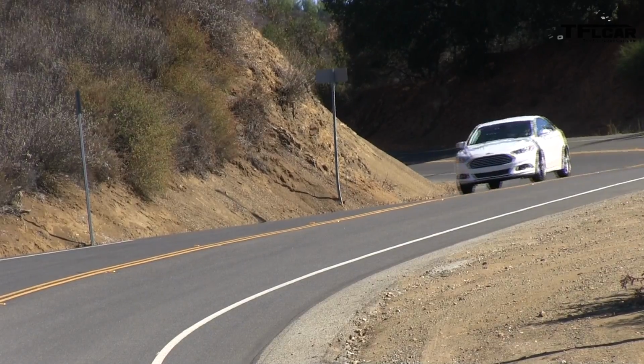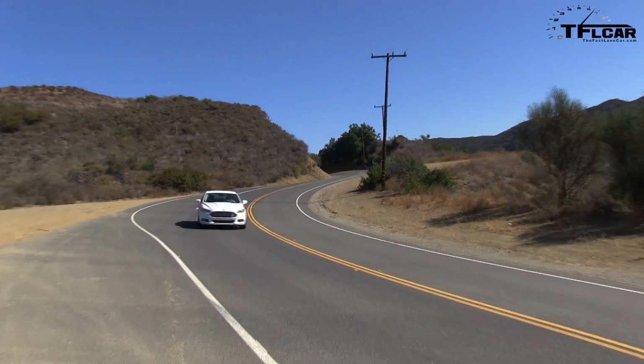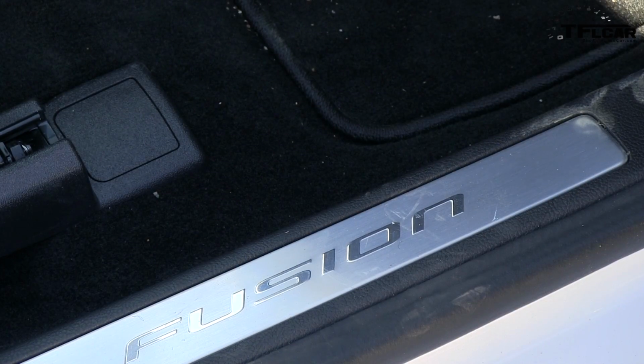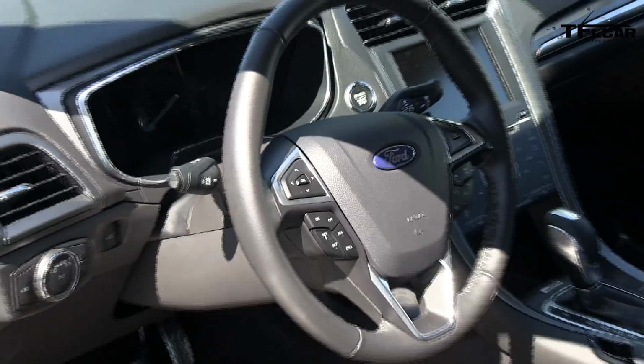In terms of economy, 21 in the city and 32 on the highway, which is so-so, but it is a 4-cylinder turbocharged engine, which means it's going to be thirsty. So if you want fuel economy, get the hybrid, and that is rated at 47 city, 47 highway. And coming later this year, there's even a plug-in version, which Ford is saying will be rated at 100 mpg equivalent. That's pretty impressive.